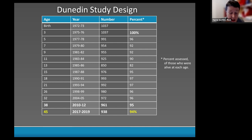If you look down the left column, that shows you the ages of data collection. There have been 13 assessments since babyhood. Each time we assess the cohort members, each of them spends a full day in our clinical setting for data collection. And now they stay overnight and spend half the next day doing scanning. Down at the bottom, you see the last completed assessment wave was at age 45 in 2019, when 94% took part.